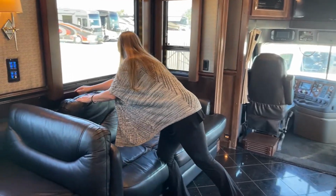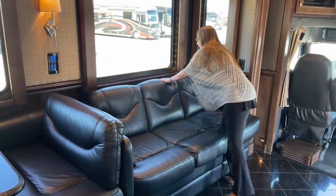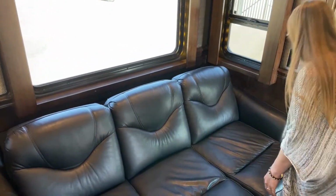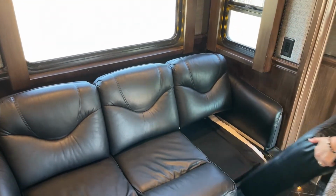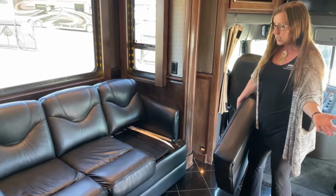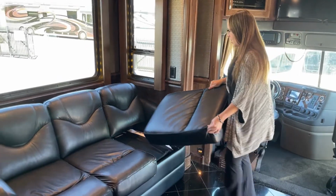Also back here there are cup holders and a nice little ledge where you can actually put things down. I think that's just so handy. And then this is your traditional extendable queen size mattress, so your hide-a-bed mattress.